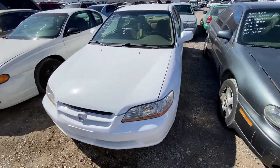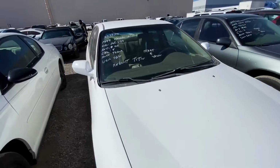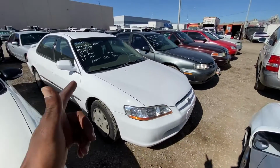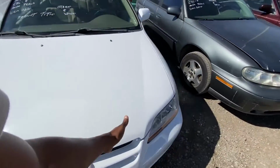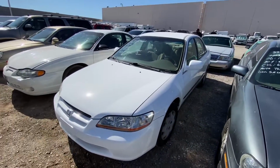Wow, I'm guessing they didn't pick up the Honda last week, man. You guys remember this Honda Accord from last week? It had the fresh paint with a rebuilt title. They drove this thing through the auction, and I guess nobody bid on it. So it's back this week.